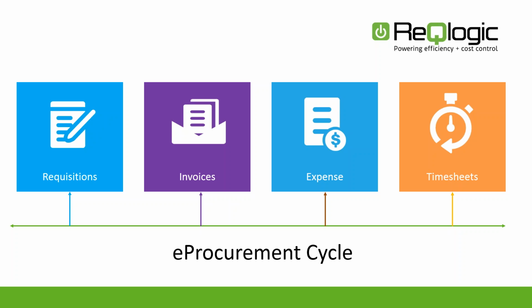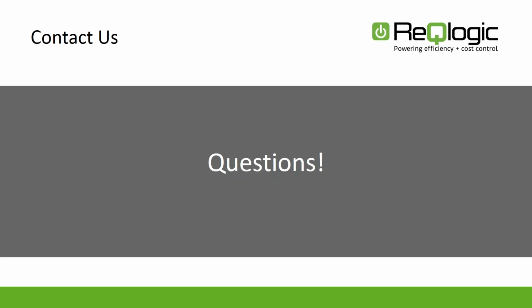You can set a variance for receiving and for invoicing to ensure that your invoice is accurate, and reject if it's outside of that tolerance. So with that, I know I showed you a lot of information today, and your head may be spinning, so I will at this time open it up to questions. So we don't have any right now. If you have them, remember you can put them in the question box.